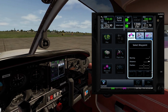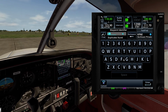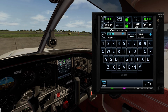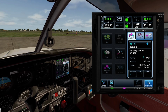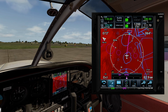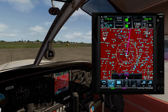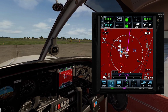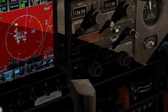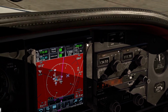So, let's go to Farmingdale. KFRG. Farmingdale Republic. Activate. Alright. Yep, that's it. That's our route. I don't know why I'm doing that. It's force of habit.